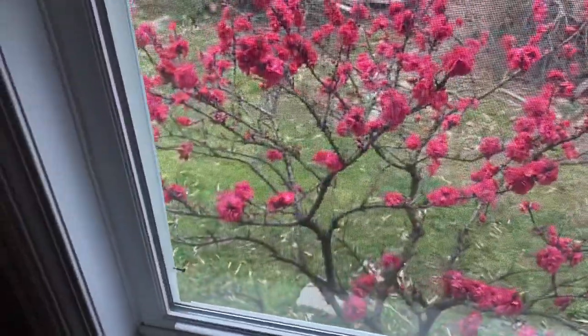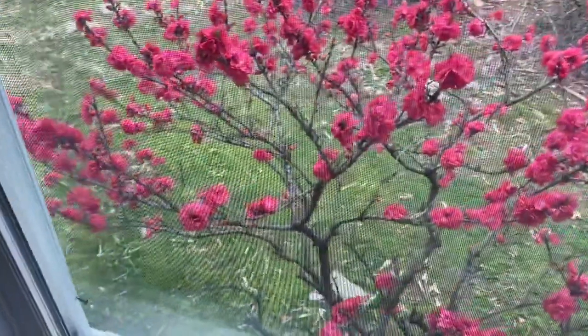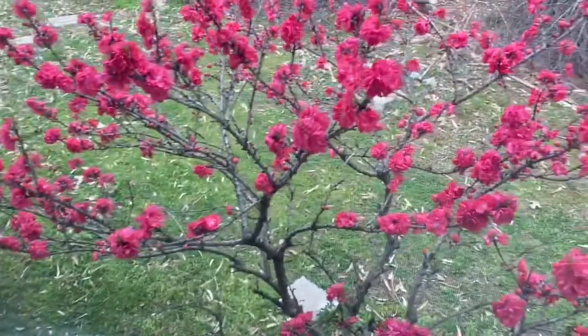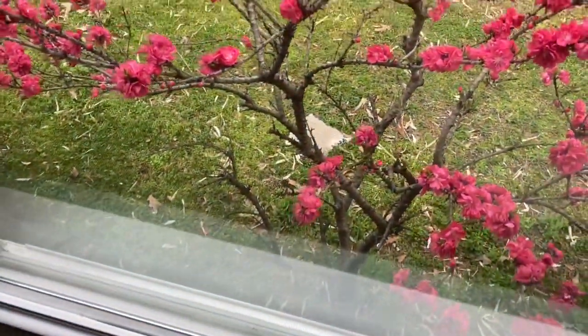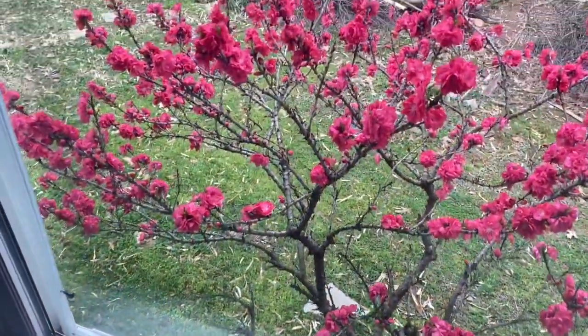So look at this beautiful pink tree that has bloomed outside of my window. It's just so gorgeous.